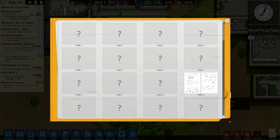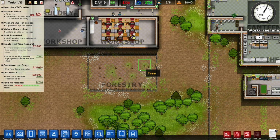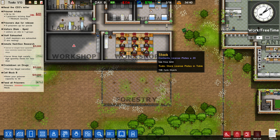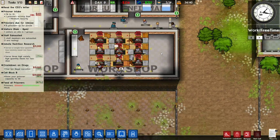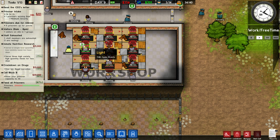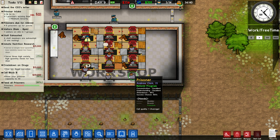Notebook page, I'll have that. Good, thank you. Yep, good. Still not sure who chops the trees down in the forestry. $20 license plates, sale price 200. Looks like $4 there to me. Another $4. No, only one. Oh, another $4. Yes. Look at this. And they don't need to have too much space, so that's good news. Not sure exactly what they're working on.